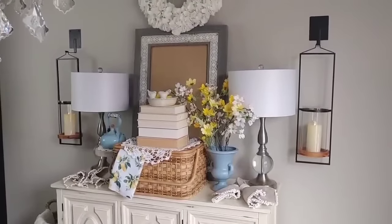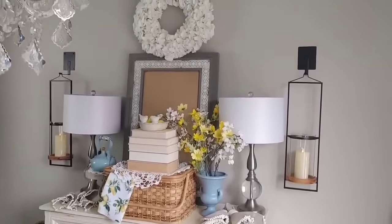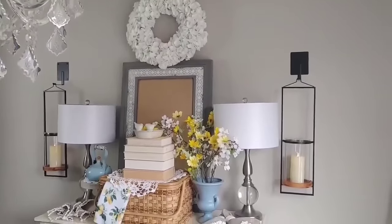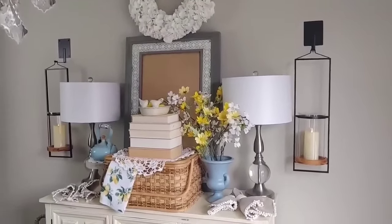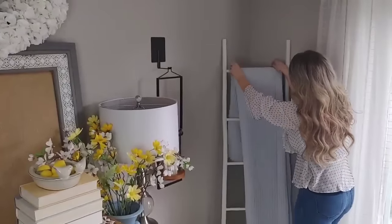You'll have to let me know what you think of this display in the comments. I really love it. It may be a lot for some, but I think it's just really pretty and feels really homey and inviting to me. Let me know if you guys have started your summer decorating and what colors you're going with. I know a lot of you are using the blues and the yellows.